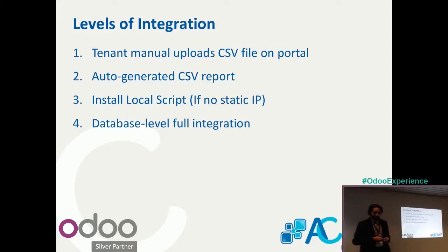There are 4 levels of integration. The most basic is that the client himself would manually go onto a portal and upload this CSV file as part of reporting the sales. So this is the first level of connection. The second level would be to have an auto-generated CSV report from the POS itself that would be sent somewhere on the PC, and then the FTP server would be able to retrieve that.